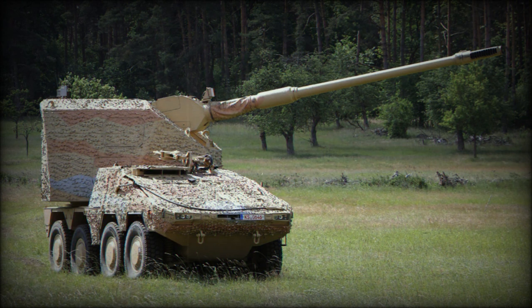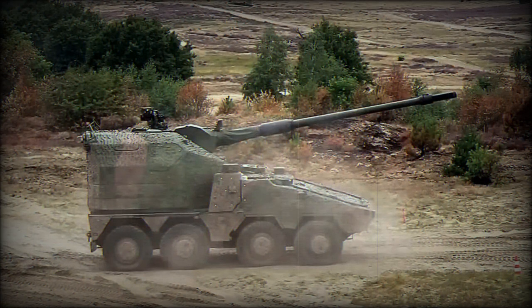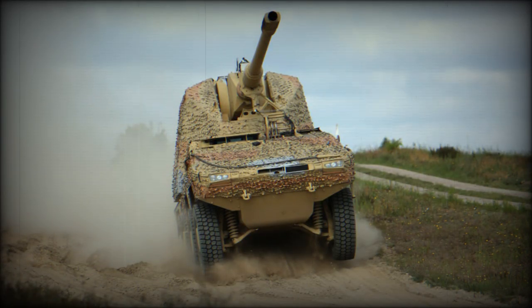The Boxer RCH-155 is powered by a more powerful engine than the standard Boxer armored personnel carrier. It is fitted with an MTU-199TE20 turbocharged diesel engine, developing 804 horsepower, opposed to 711 horsepower on the original armored personnel carrier. Its chassis uses a number of proven and commercially available automotive components.